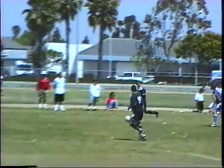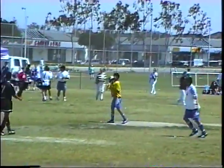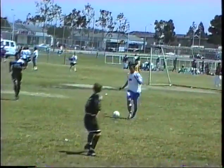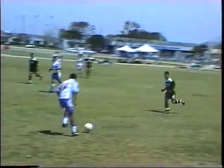NHB intercepting, though, as they reduce the size of the field. Sending a long ball down, and Lamas is able to make the save on one bounce. Standing nearby was Berrigan, number 7. Aaron Berrigan in the middle of the field for NHB.